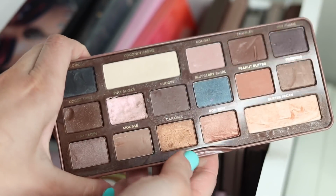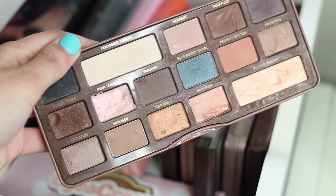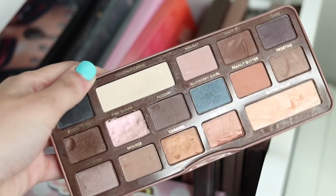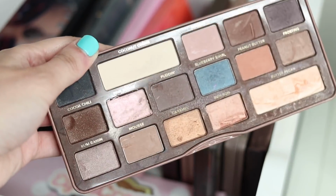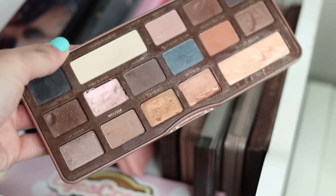I also have my missing cover Too Faced Semi-Sweet Chocolate Bar palette. I really love this one too. Definitely shown this one some love. I'm sad that it's broken. It looks so jankety jank, but I'm gonna keep this as well.